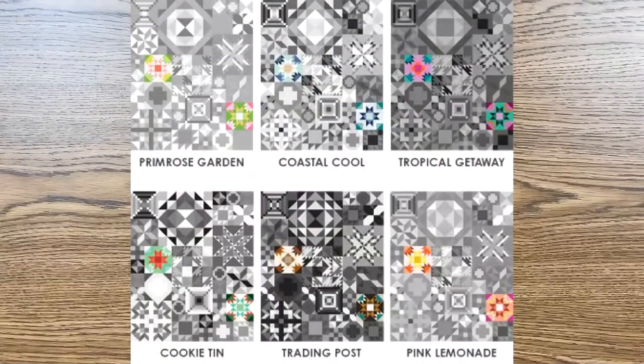Now we're going to find out where these blocks go. Frank's going to post an image of where blocks 16 and 17 go in each of the color stories. If you have been making these blocks and playing along and you're posting them to social media, make sure to tag the Moda Quilt Alongs to be eligible for prizes.